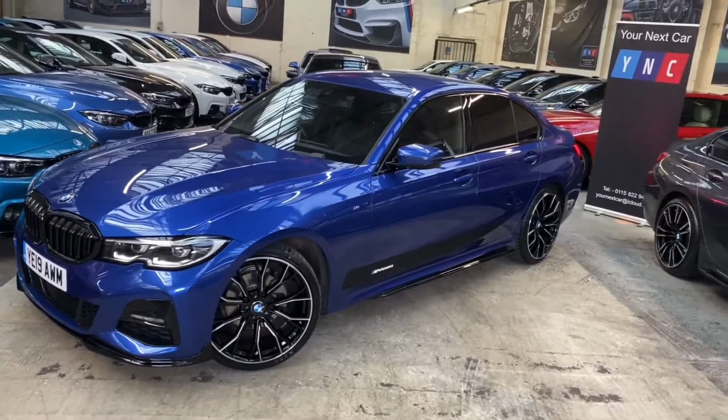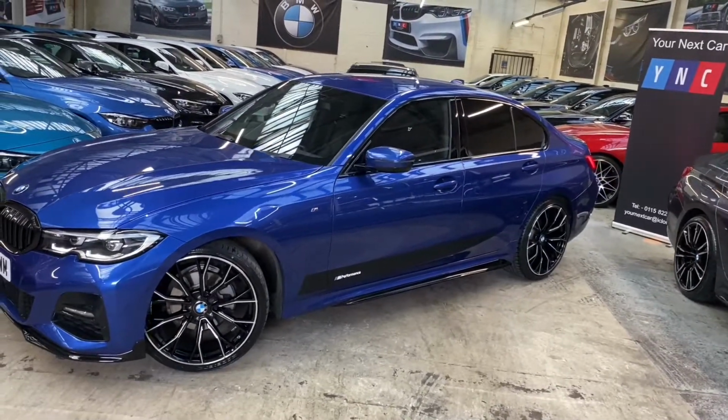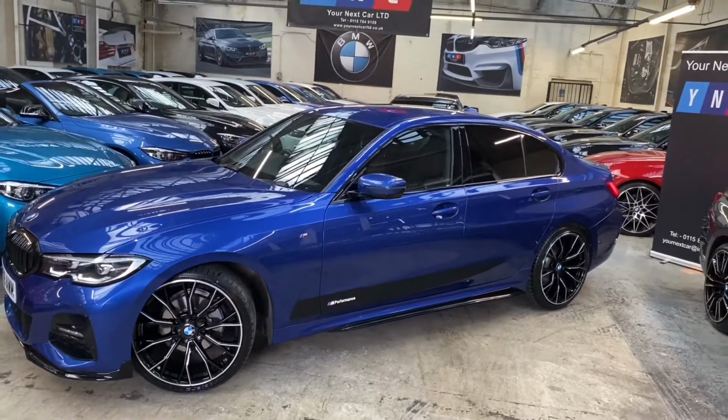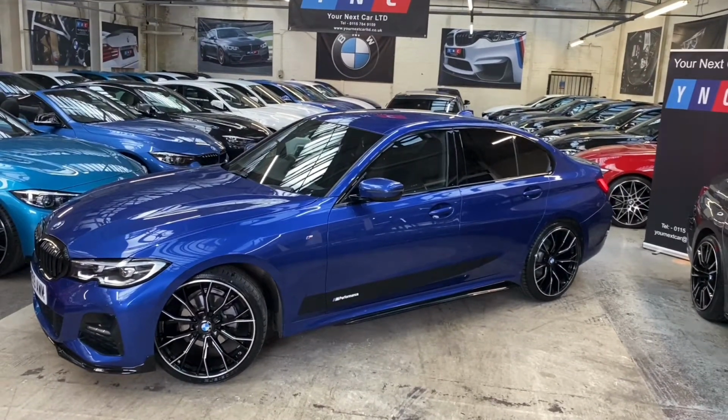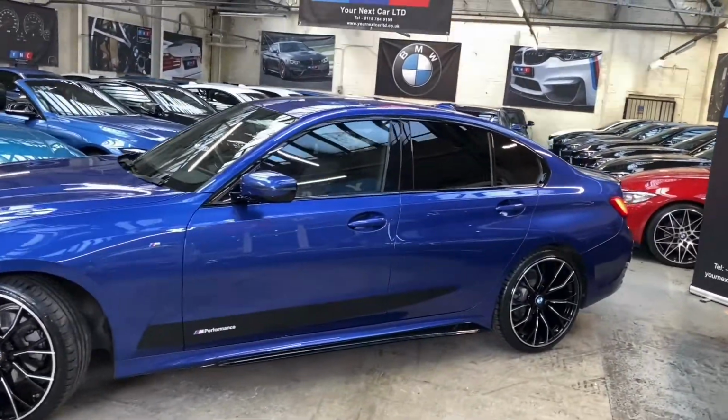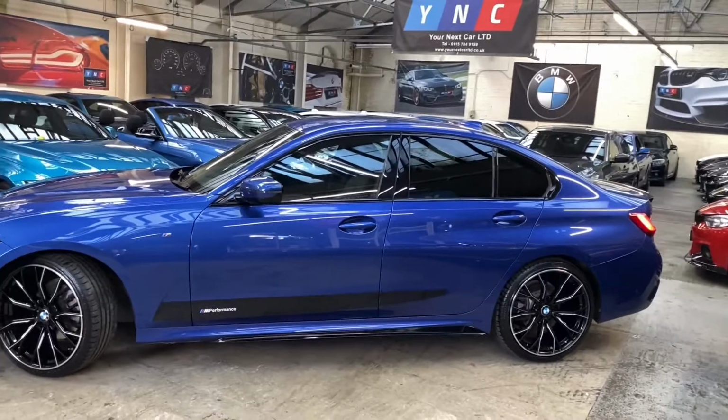Down the side of the car you can see all of the additions we've made work really nicely with that fantastic exterior colour. It does come with the sun protection glazing on the rear windows, which of course also works nicely with the exterior colour, whilst adding that protection alongside a very exclusive look.